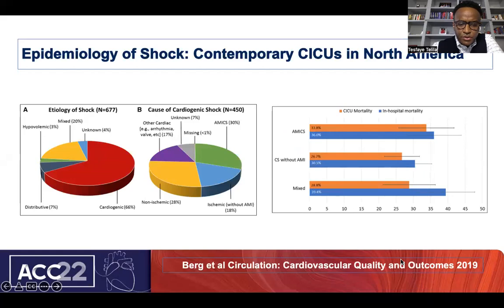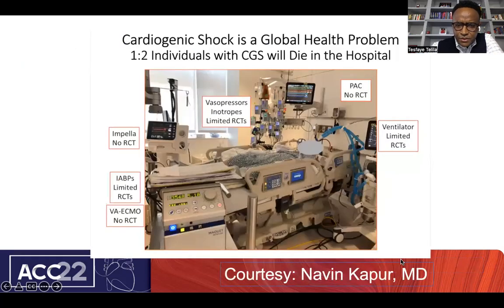If you look at the epidemiology of shock, cardiogenic shock is interestingly the most common type of shock in the contemporary critical care unit. And of those, heart failure shock is in fact the most common subtype of cardiogenic shock, followed by acute MI shock. But despite the rigorous advances and work that has been done in this space, the mortality for cardiogenic shock patients remains staggeringly high. And it's not for the lack of trying that these patients continue to die.